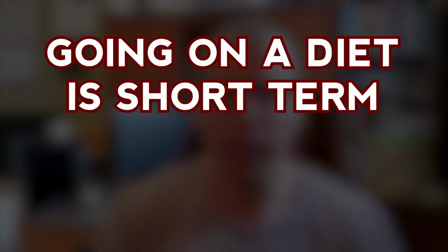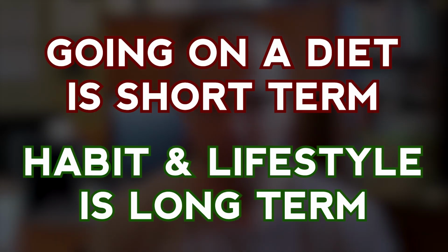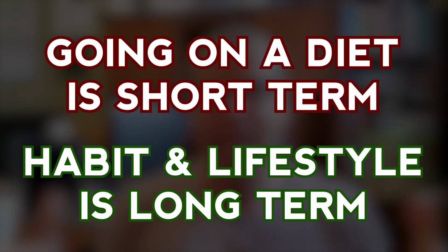You have to think, how can I eat so that I enjoy it for the rest of my life? And that's where making these habit and lifestyle changes come into play versus thinking of going on a diet. Going on a diet is short term, habit and lifestyle is long term. So you need that as your foundation. Once you have that in place, that's your default setting, you will very often lose a lot of the excess weight that you're carrying, and then you'll hit a new set point where your body is at a comfortable, lean, healthy weight. Now, it's not going to be shredded.